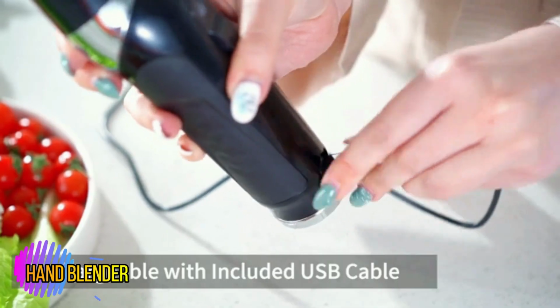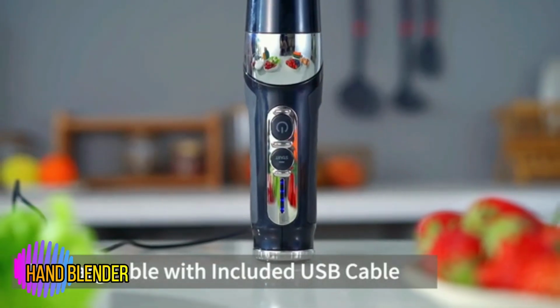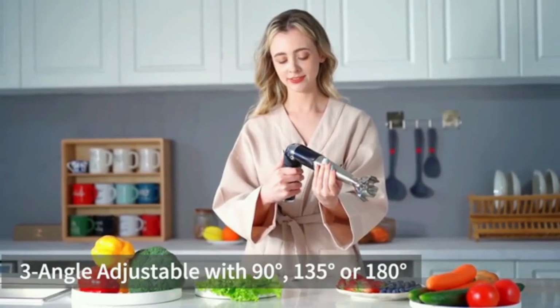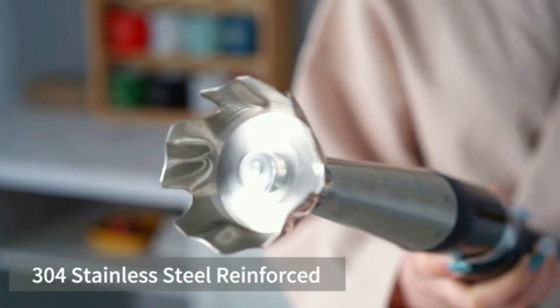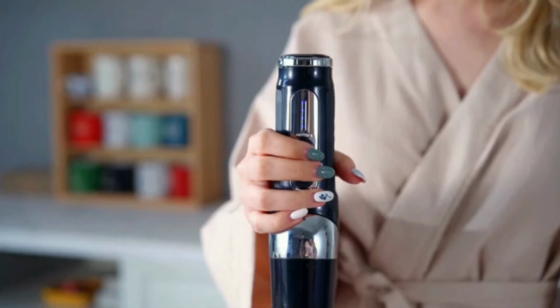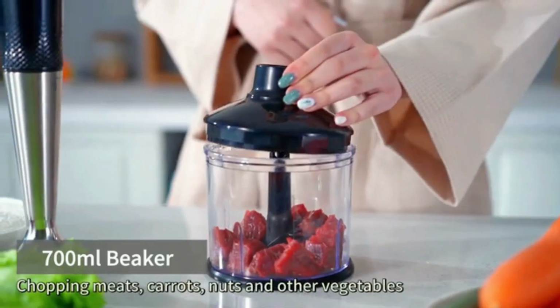Hand blender. No more lumpy chunks. Equipped with a strong 1100W full copper motor, providing significantly stronger blending and chopping capabilities in seconds to create velvety smooth puree results. Easy-to-use variable speed trigger design.